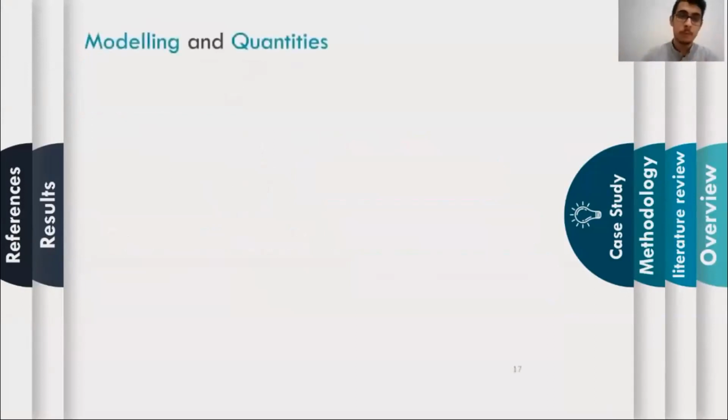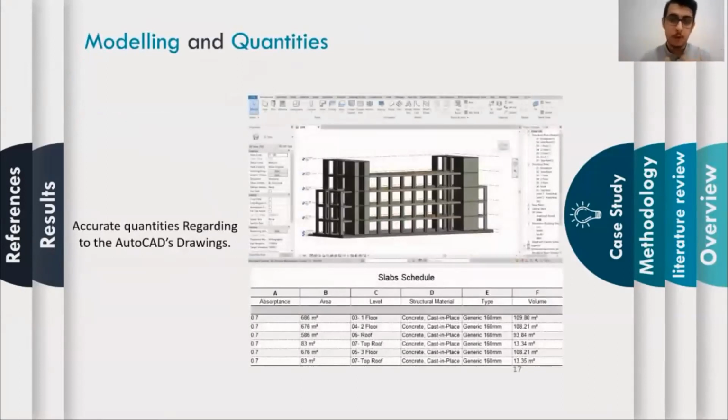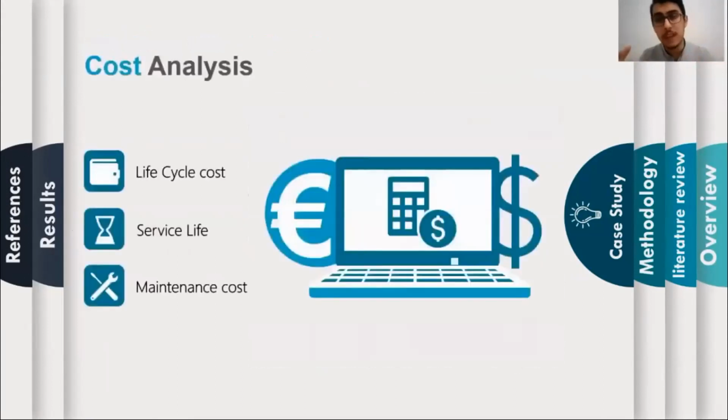load-bearing walls. So starting by modeling and quantities for the alternatives that we suggest and the existing structural system, using the Revit program and calculating the quantity for every structural element to give a more accurate calculation. And that will be used in the cost analysis, of course, to see the price, the life cycle price for each alternative. This life cycle cost considers the service life, and the service life is taken in this study as 50 years for an educational building based on the European code, and the maintenance cost is a percentage of the initial cost, as is customary in Iraqi society.